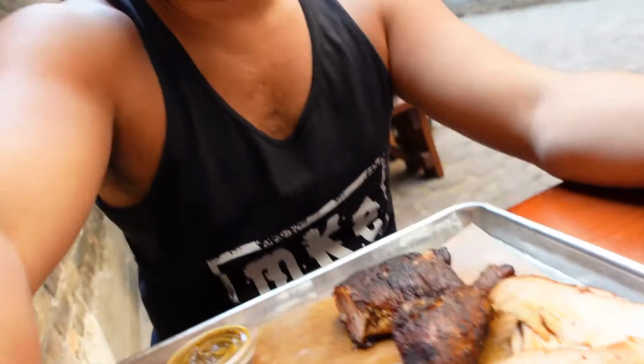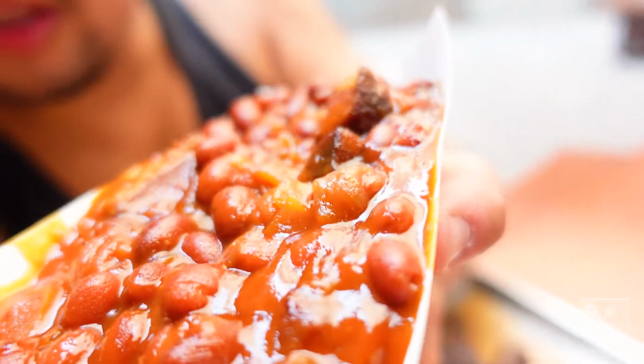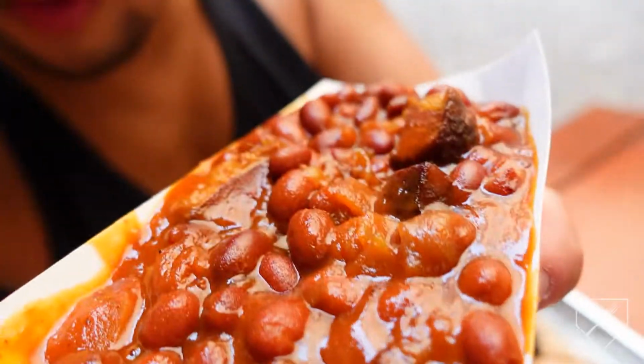Bam. Oh my goodness. I'm gonna tear this up because I just hit the gym. And all this is going for gains. Let's do it. So here's some of the baked beans. Right there, you can see some of the pork belly in it.